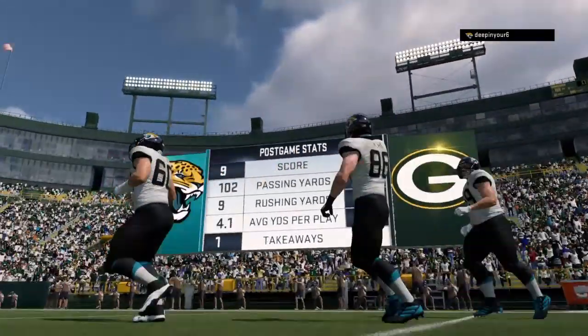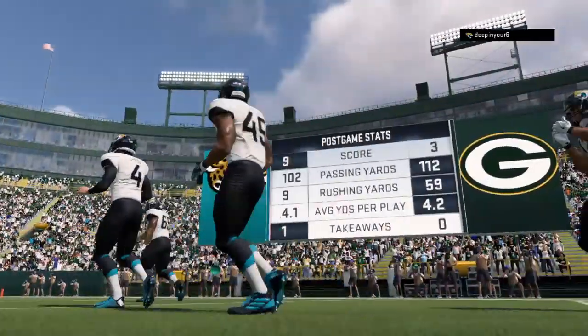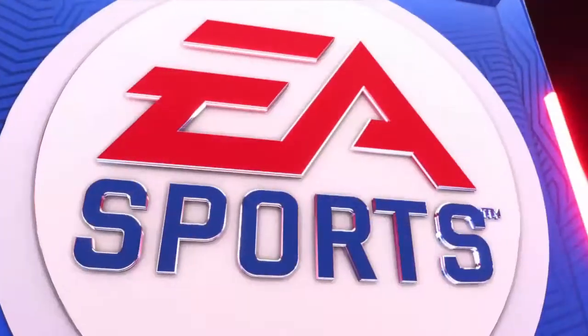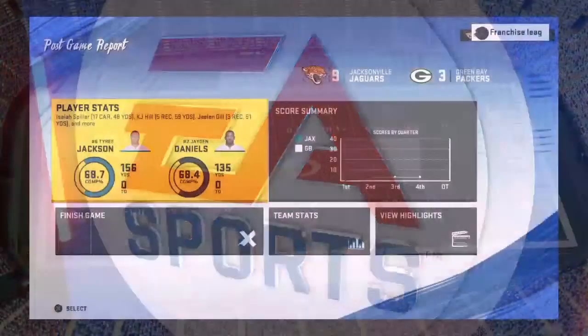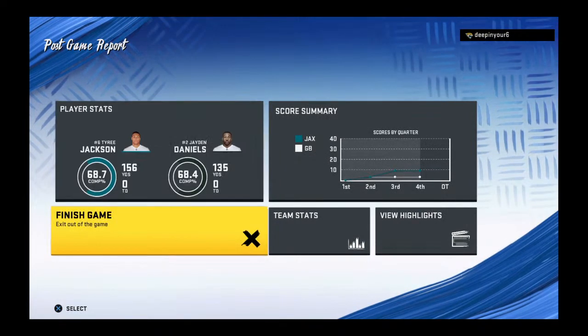So for Jacksonville, it's back-to-back victories now after the Week 1 defeat as they move to 2-1. And they'll get another road date next week. Meanwhile, for the Packers, they too will exit with a 2-1 record. And they'll get a chance to redeem themselves at home next week.